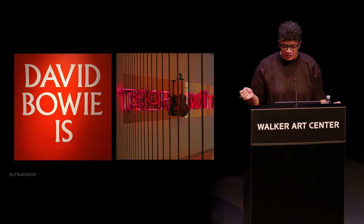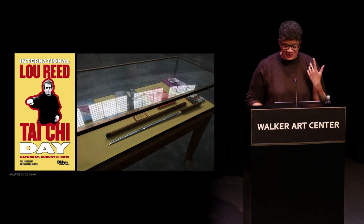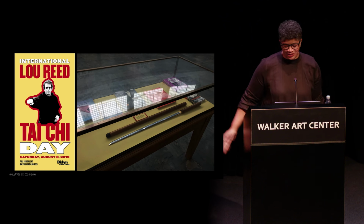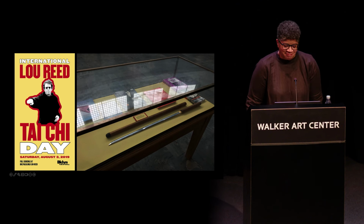But these shows are in museums, where you would expect an exhibition like this to be, and you have to pay to see it. And these kind of exhibits are not cheap. So the only thing I could think of that we did that was kind of like this, we had an exhibit of Lou Reed's swords. He has a collection of swords, which looks very humble now, but it seemed pretty rad at the time to me.